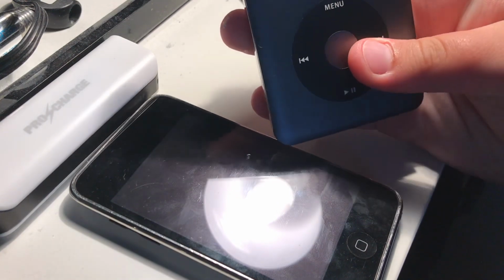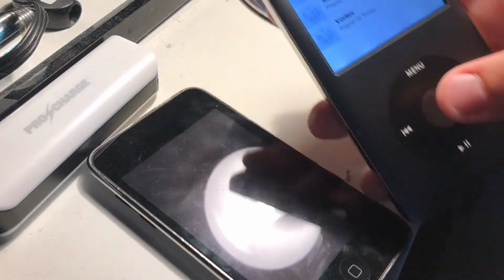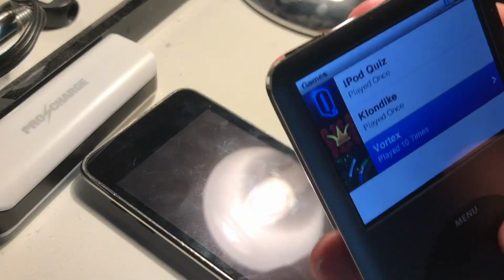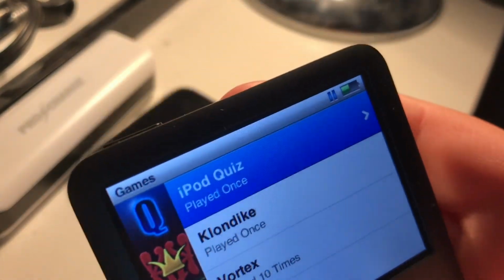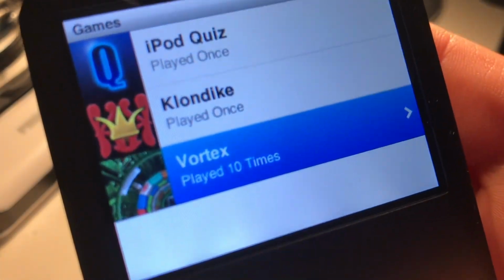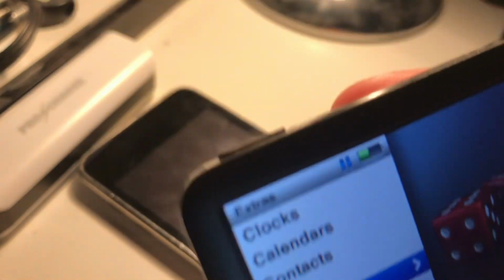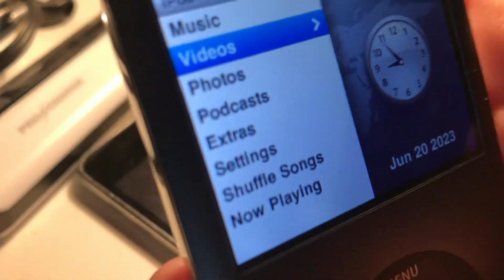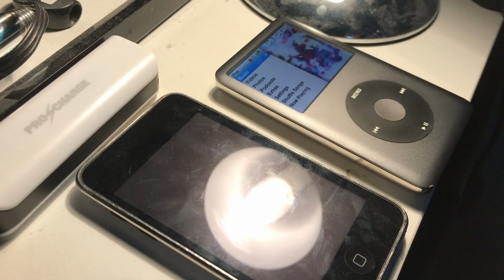One thing the iPod Touch is better at is games. It comes bundled in with a game. I'm pretty sure Vortex was bundled in, but when I got it, it also had iPod Quiz and Klondike. I don't often play these. Vortex is quite fun. It just drains the battery by a bunch because, well, iPods were made for music, not for games. Although this probably did inspire Apple supporting games more and more.